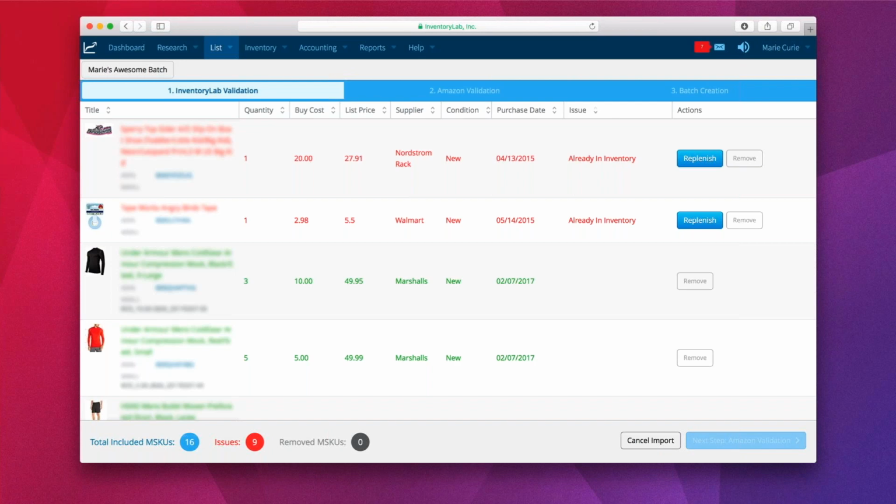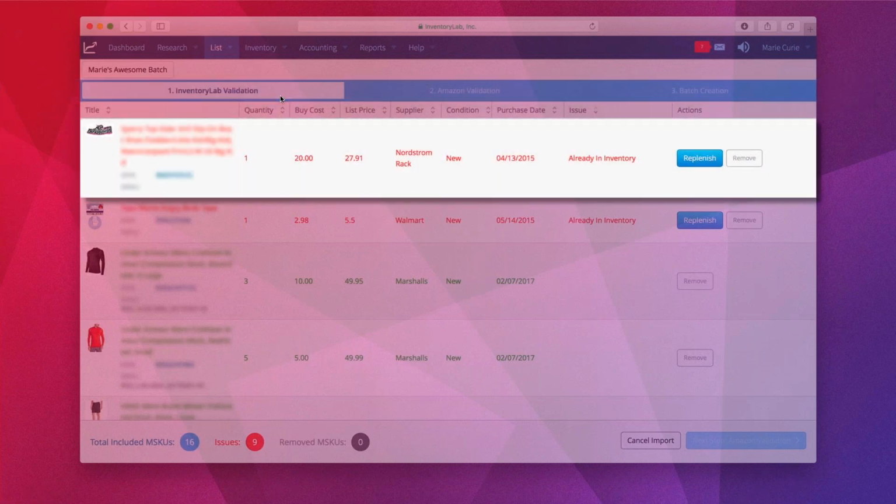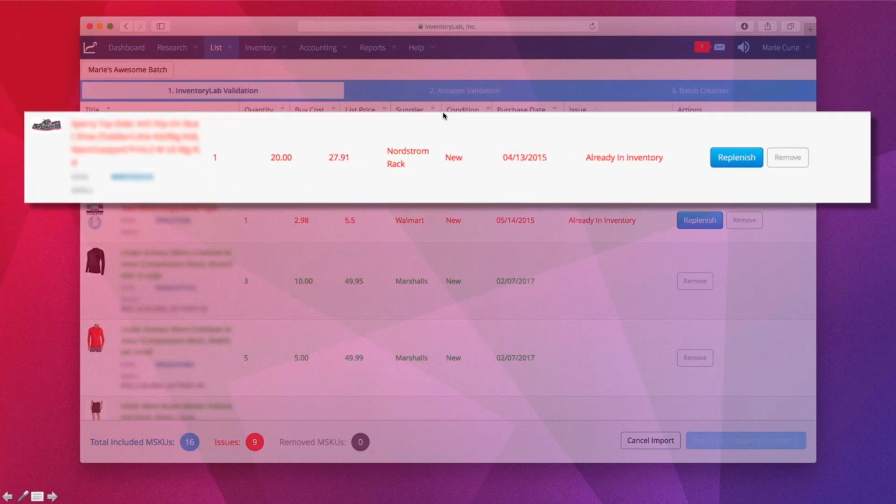So when you import that list, there is a three-step process. Once it's imported, the Inventory Lab validation step is already completed. The second is the Amazon validation step, and the third is you're done. So the Inventory Lab validation step, what we're looking at here, is Inventory Lab takes a look at what you're importing, and they say, hey, there's a couple of things here that you need to take some action on.